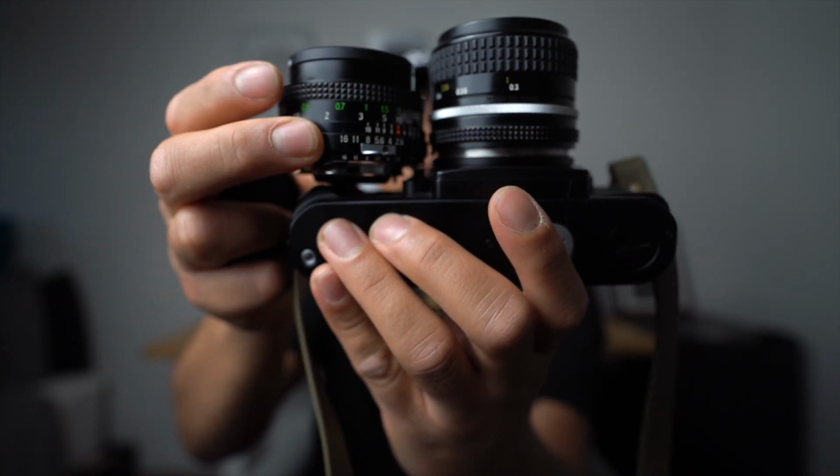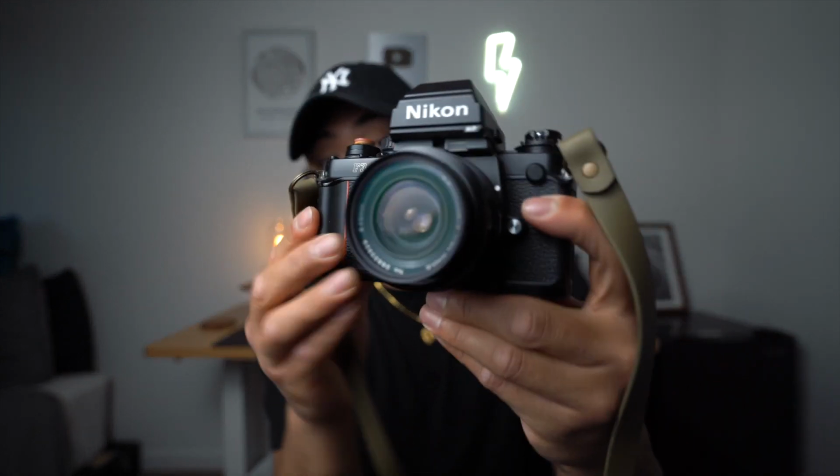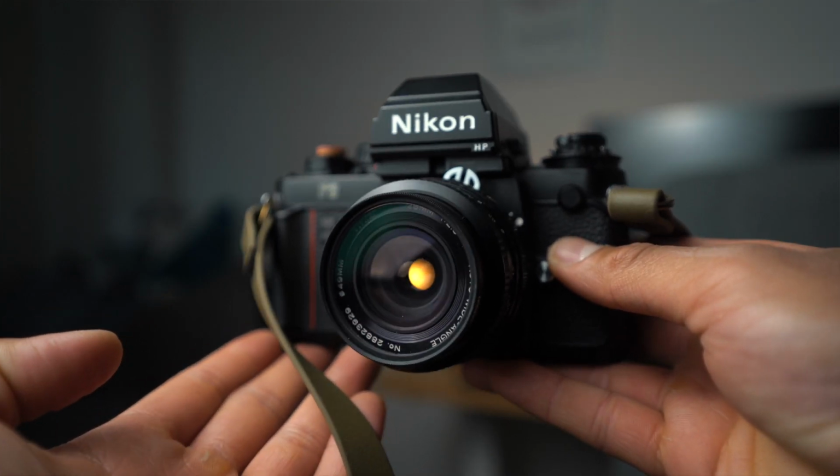It's a little bit shorter. Just like that, you guys, we have the lens on the camera. I'm actually really, really excited to see how this performs. So far, man, everything looks good. The focus feels nice and smooth.